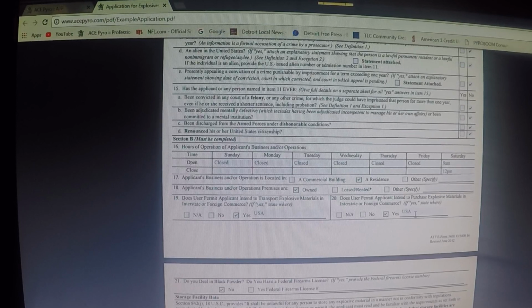Anybody that I purchased from had my license right on my receipt, my pickup ticket, my acquisition paperwork. So if you get stopped, your license information is on there. If you get stopped by the cops and you're showing the paperwork, you should be fine.